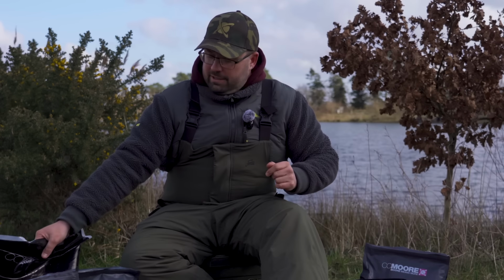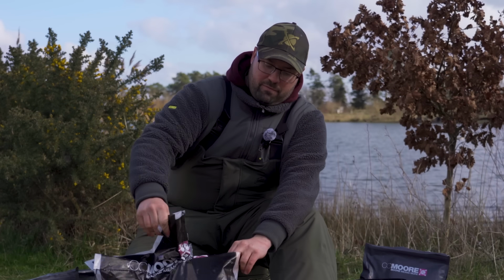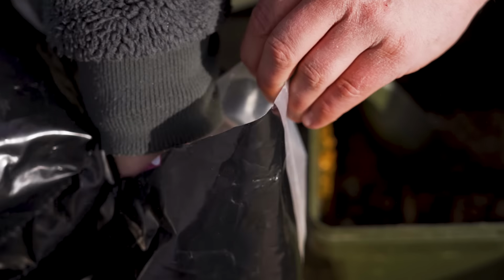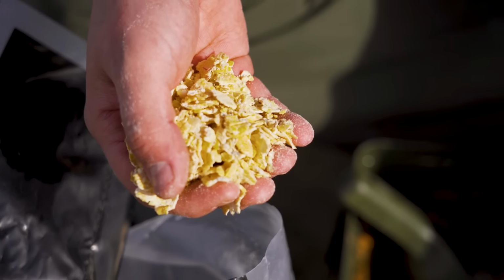And then the other thing is, you can't come to Norton Disney and not use flake maize. Again, they absolutely love this stuff. Doesn't fill them up, very visual, but it is dry. So again, I'm going to take a couple more handfuls of them and add them in there.